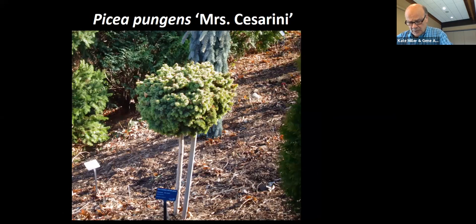Picea pungens 'Mrs. Cesarini' is a new addition to the garden. The plant is grafted on a standard. Standards are great in this conifer garden because they add height to the garden, and they can also be easily underplanted with growing perennials.